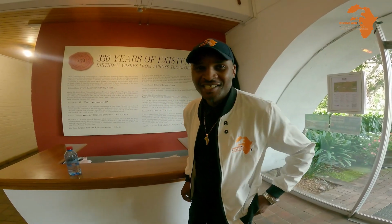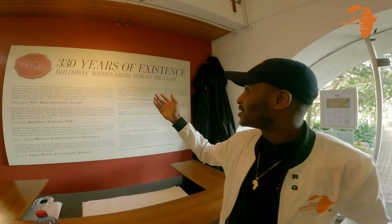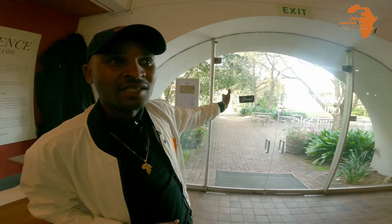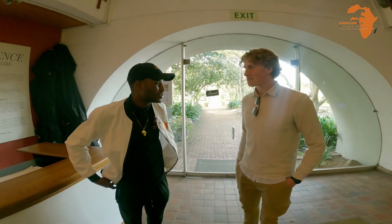Arrived at the Groot Constantia Wine Estate, the oldest winery in South Africa, over 330 years old. So the guys are going to do a tasting, a cellar tour over here. And after we're heading to the Simon van der Stel house, which is now a museum. Ross is one of the students with me here, and he's looking forward to the tasting.